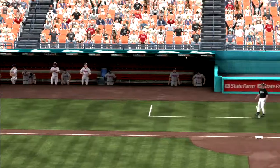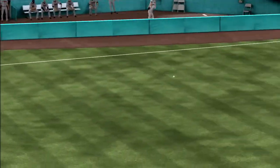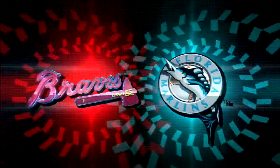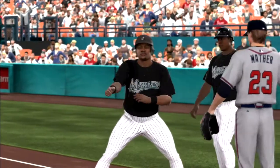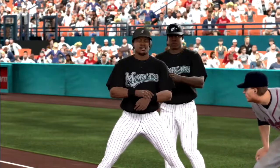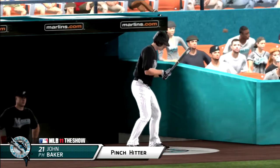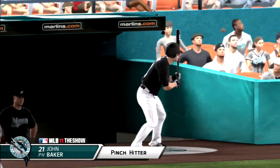Credit the number 8 hitter here. When he gets on to lead off an inning, you allow the pitcher to bunt him over. Then it's on to the top of the lineup where they'll have a real strong opportunity to score. John Baker will get the call here as he'll hit for the pitcher. Number 21.